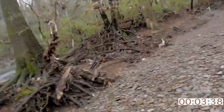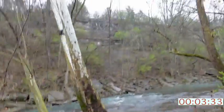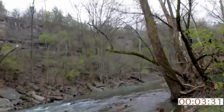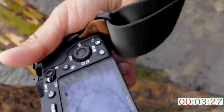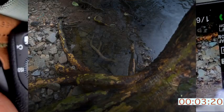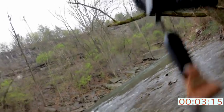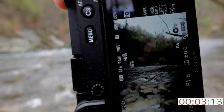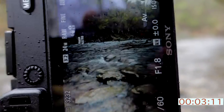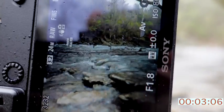This random location? Okay, got it. Alright. What about this beautiful, beautiful stream, guys? It is beautiful actually.